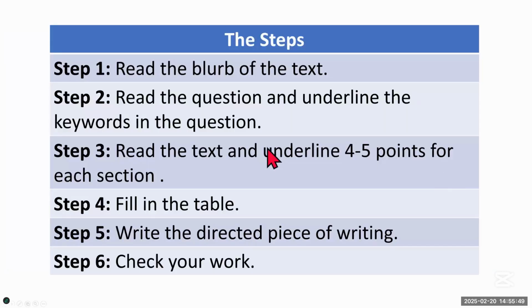These are the steps I usually take for doing the Paper 1 directed writing question. Step 1 is to read the blurb of the text. Step 2 is to read the question and underline the keywords in the question. Step 3 is to read the text and then underline 4 to 5 points for each section. And step 4 is to fill in the table, which has a column for development. This is the step that we're going to skip in this video. After that, we will write the directed piece of writing, whether it is a letter, magazine article, journal, interview, newspaper report, or formal letter. And then you should check your work.